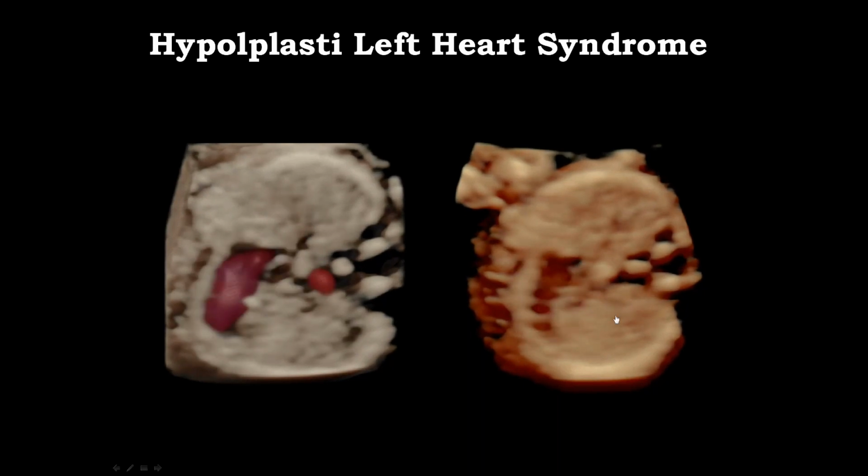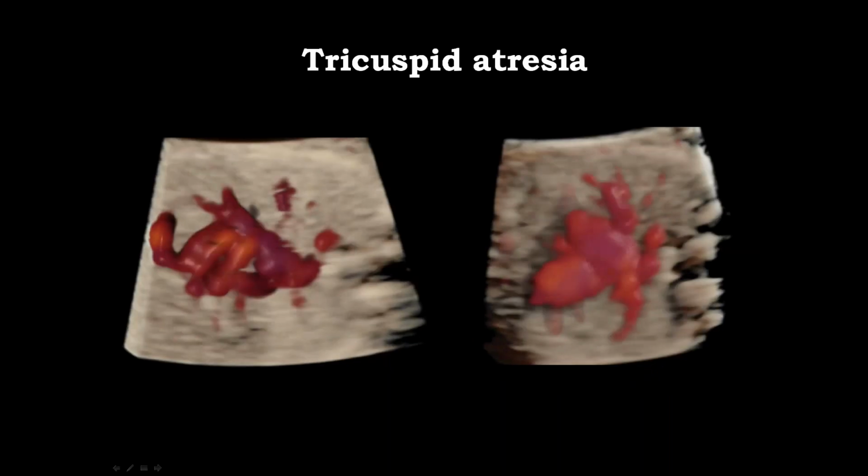with the heart. For some reason, patients have a better understanding of pictures like this than just the grayscale pictures, and that could be very helpful for the counseling of the parents, especially about such a severe anomaly as the hypoplastic left heart syndrome.